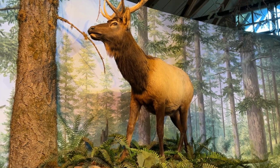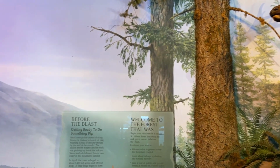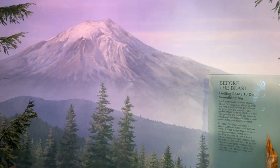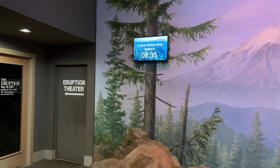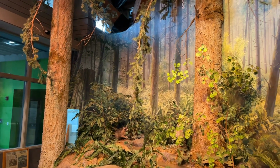The Forestry Learning Center is about 33 miles from Castle Rock, but the drive is beautiful. This is a beautiful building that contains a gift shop, eruption theater, and displays that provide information about our forests, before the eruption until now. Plan your visit to spend a couple of hours viewing the displays, the Discovery Center, gift shop, and eruption theater.